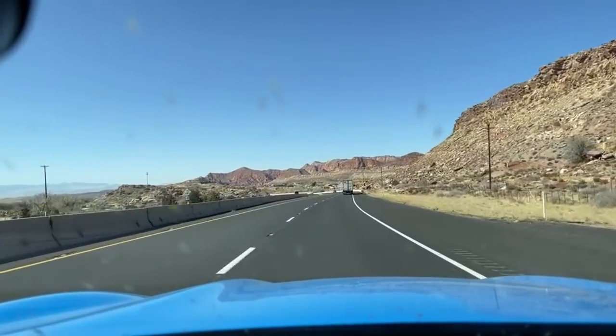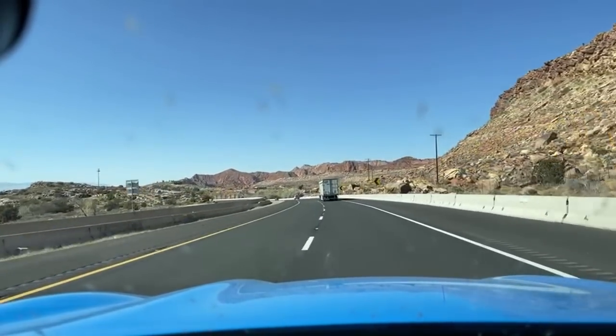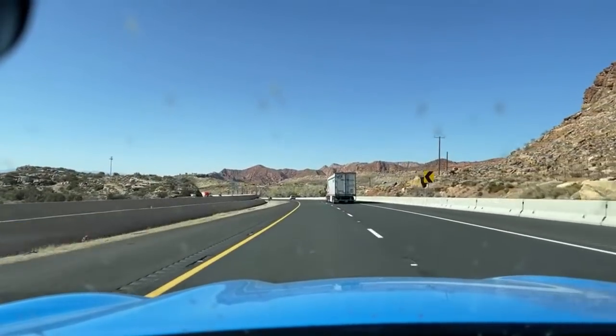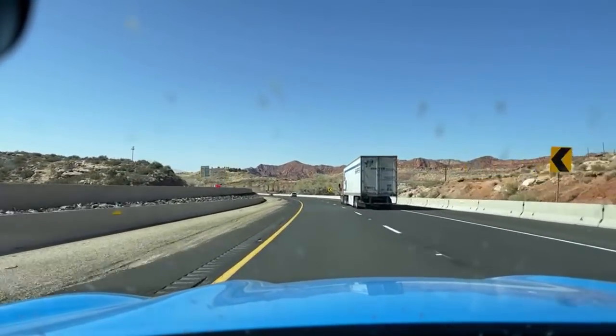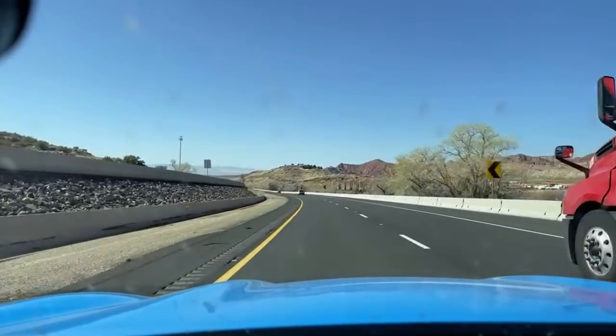Gorgeous views through here. Man, I can't believe they kept the 80-mile-an-hour speed limit through these twisties, too. These are some pretty good roads. What's my favorite pizza topping? The real questions are coming out, folks. Pepperoni sausage all day long.